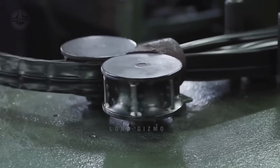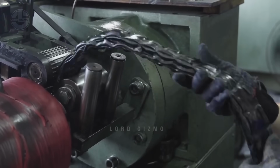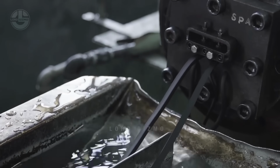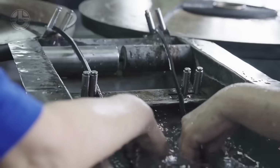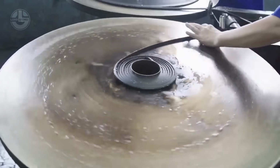Then they will be crumpled to get the desired qualities. Once that is done, they will be placed on this surface where they will be rolled together. The rubber will be spun around to reach the desired appearance and cut to the desired shape afterwards.